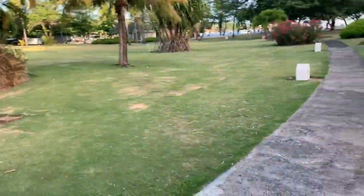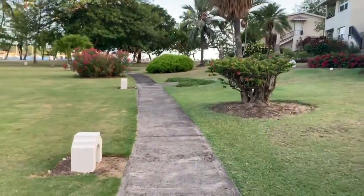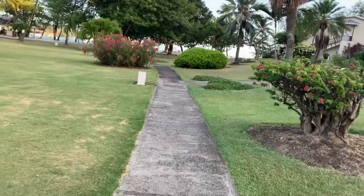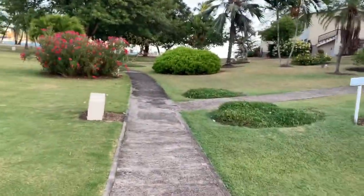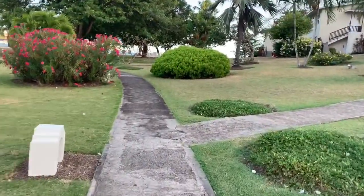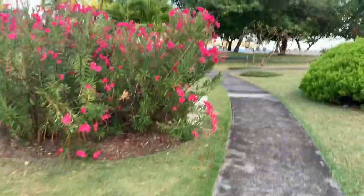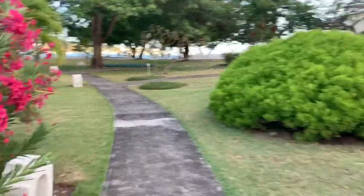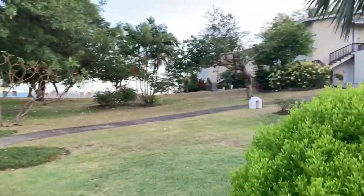For the beach area, it's very quaint, quiet. There's so much vegetation, so many trees, so you find a lot of natural shade if you don't want to sunbathe the entire day, and it's a mixture of white sands and volcanic black sands. So I really loved my stay at Calabash Luxury Boutique Hotel.